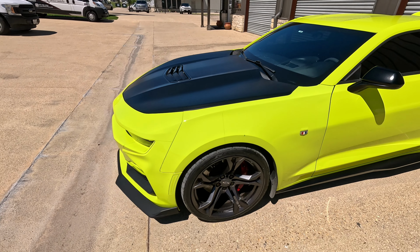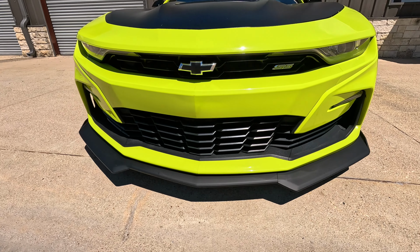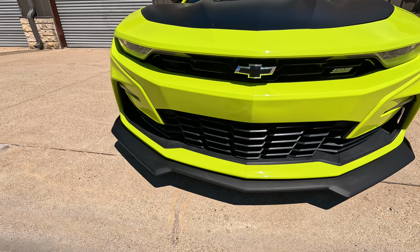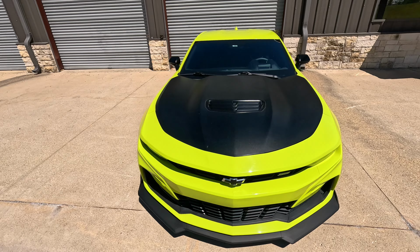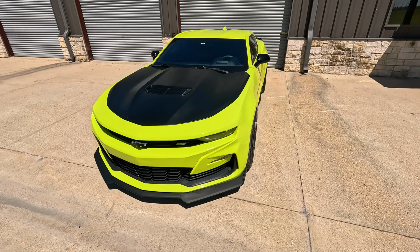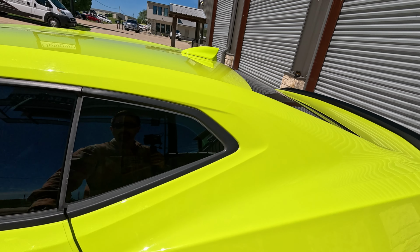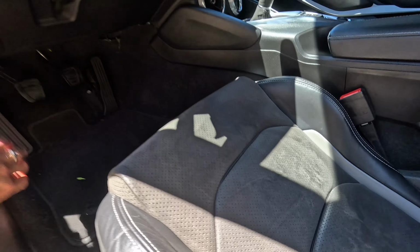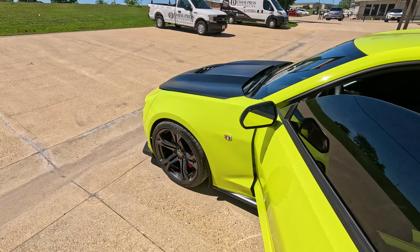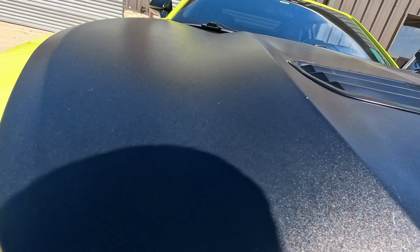But overall, I would say the exterior of this car is very clean. PPF, like I said, all over the front end. Emblems blacked out, SS. Car really looks the part, guys. This is a really nice looking car. Let me pop the hood. And it does have a couple of, like I said, aftermarket parts. Nothing crazy though. It's got the Corsa exhaust.